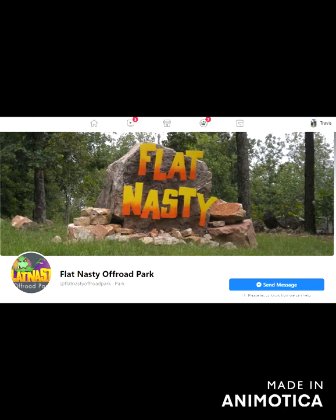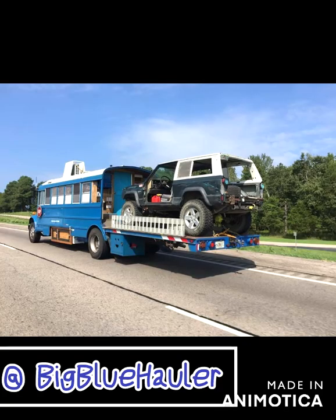Check out the Flat Nasty Facebook page for more information, but basically it's $20 a day per rig with the driver, plus $5 per passenger. Primitive camping's $5. They have a few spots for RVs with plug-ins, and I think those start at $25 and go up. So check out their Facebook page. Lots of information there, everything you need.